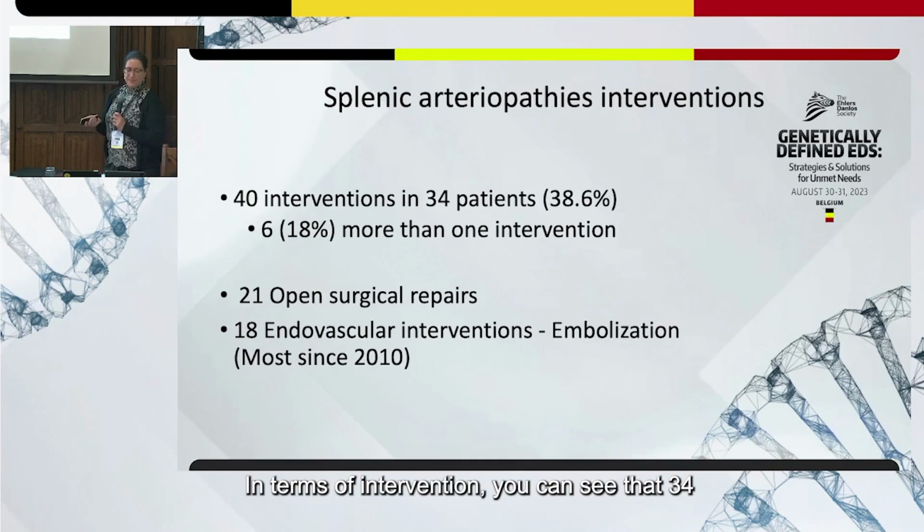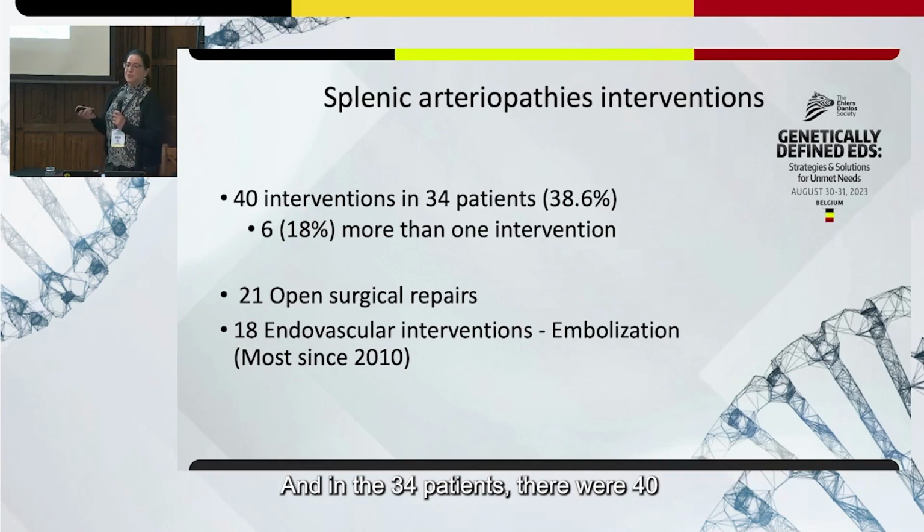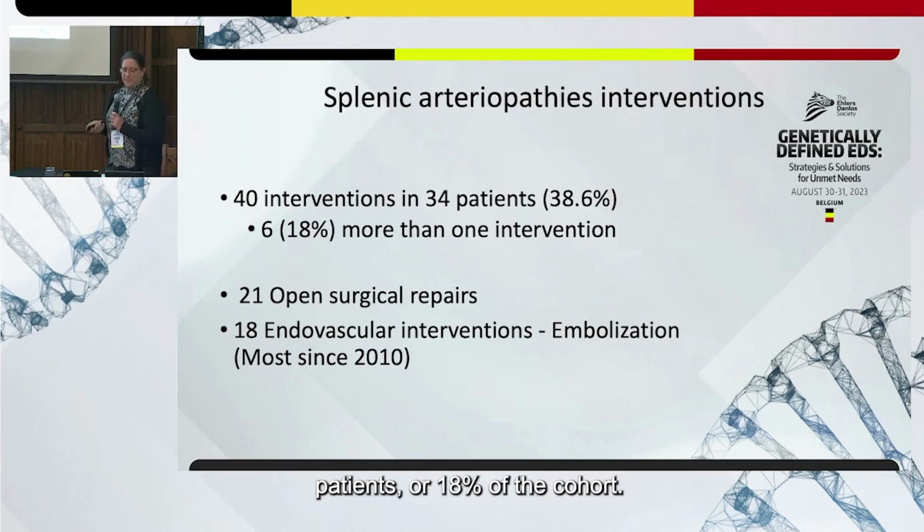In terms of intervention, you can see that 34 patients, about 40% of the population, had some intervention. And in the 34 patients, there were 40 interventions, which means that some people had multiple interventions related to the splenic artery itself. And that comes out to about 6 patients, or 18% of the cohort. And this was 21 open operations and 18 endovascular interventions. And all the endovascular interventions were embolizations, and that's where you go and you coil the artery itself and basically stop the flow.